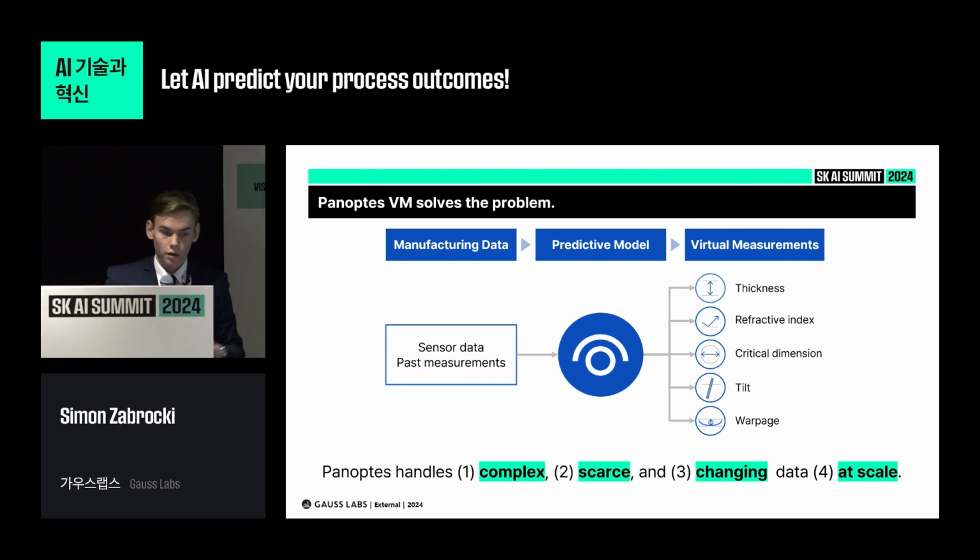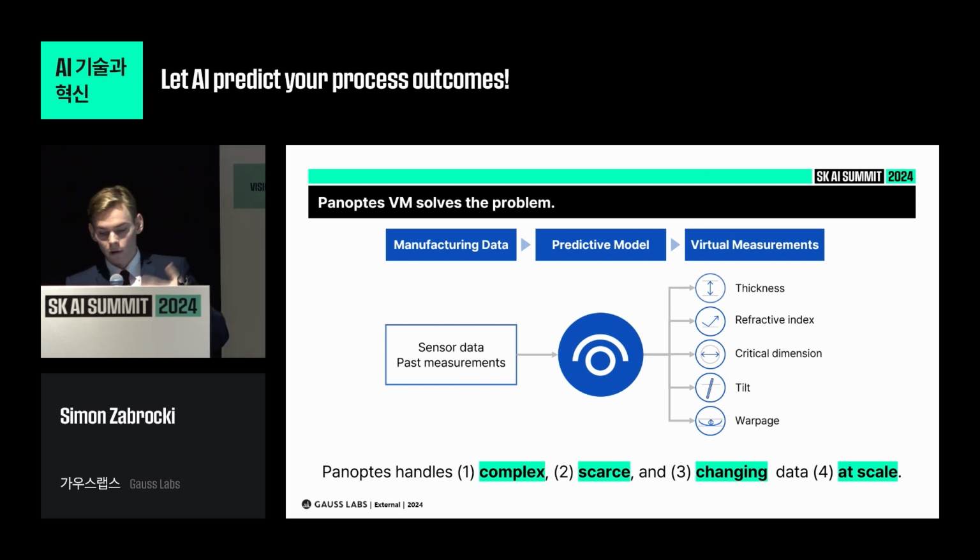And the purpose, the raison d'être of Panoptes VM is that it solves the complexity, the scarcity, the changes at scale. So we could make a comparison with other AutoML solutions. It's more of a purpose-specific machine learning solution.